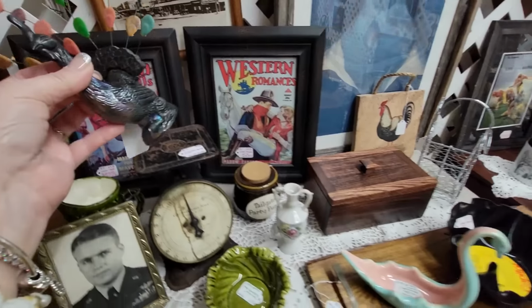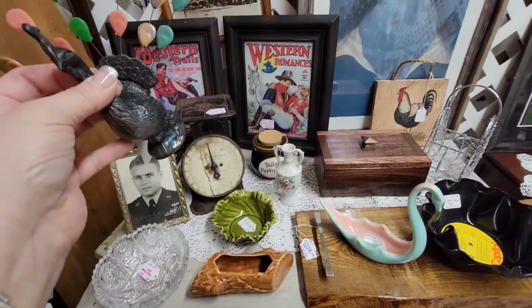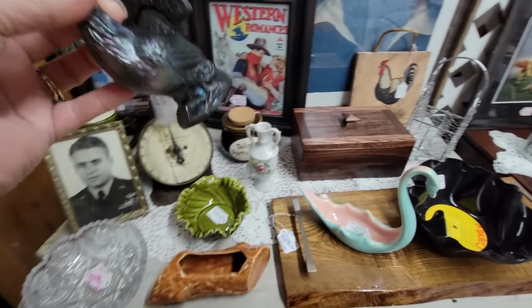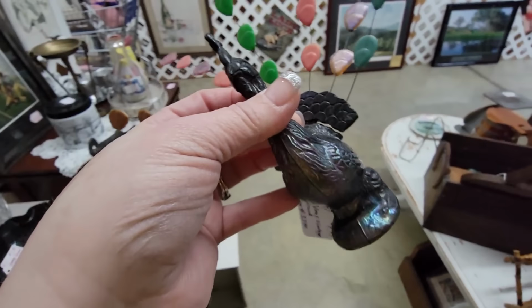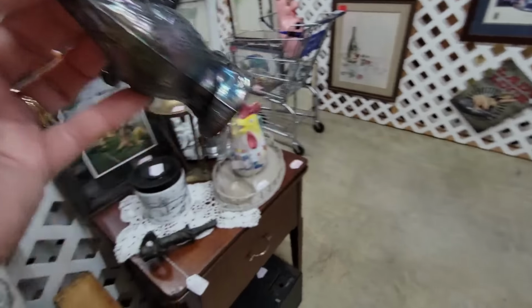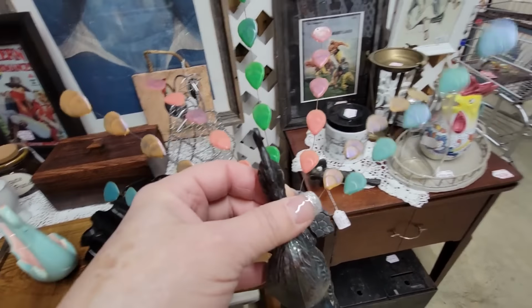So I'm definitely going to get this. I've got a lot of peacock people who like their peacocks. I've gotten a couple peacock things. It's been one of the things that I've kind of, I guess as you could say, put out in the universe, because I'm things that I wanted to find or look for.